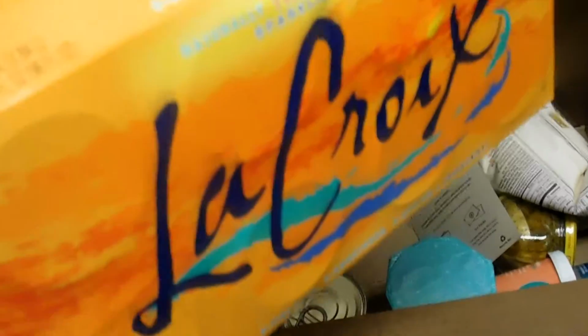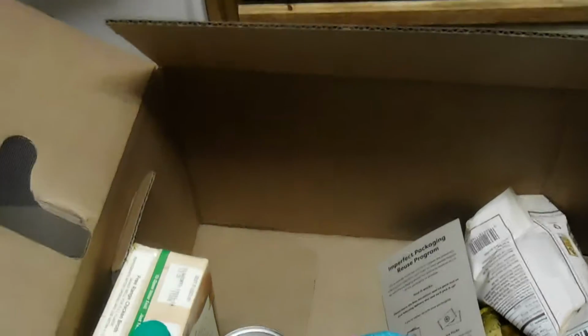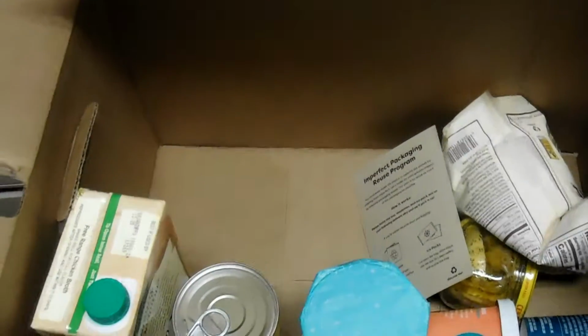I believe that's a LaCroix, however you pronounce that. This was like $3.50. There's 8 cans in it, and yeah, it's a pretty decent deal. So I got that, and I love that stuff. I never thought I'd love sparkling water as much as I do now.